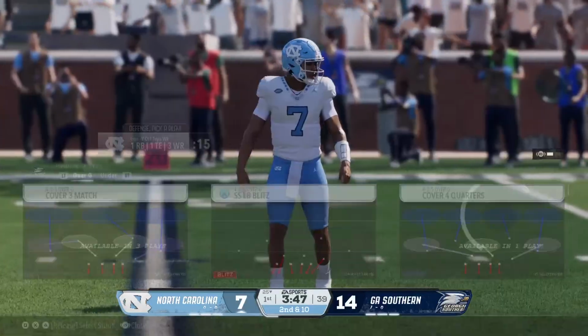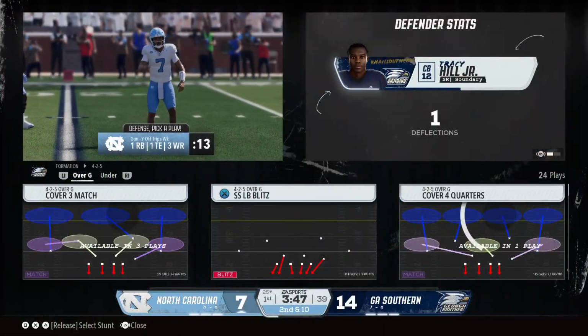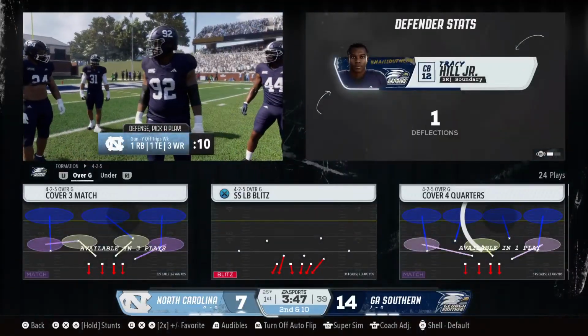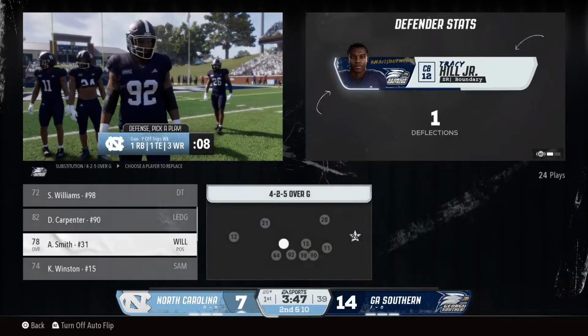And it falls incomplete, and the offense is lucky to have it. Defender right there, almost had his grasp. Guys, let's talk a little bit about North Carolina.